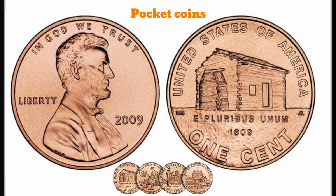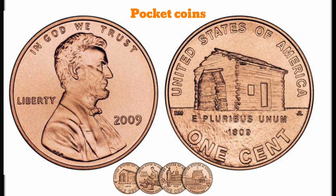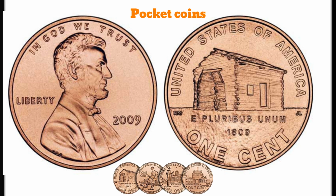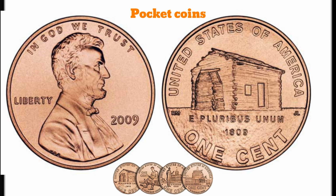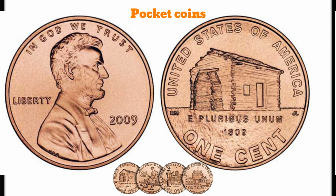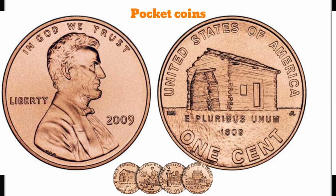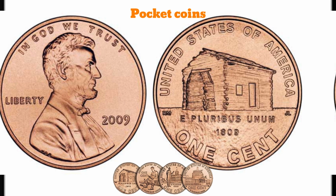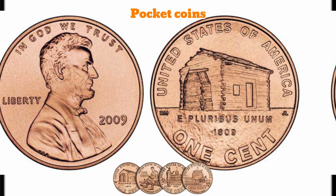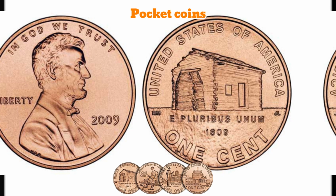The 2009 birth and early childhood penny is more than just pocket change. It's a symbol of American history and resilience. Whether you're a seasoned coin collector or just someone with an interest in history, this little penny reminds us of how small beginnings can lead to greatness. So, the next time you come across a 2009 penny, don't dismiss it as just another cent. Who knows? It might just be your ticket to a fortune.